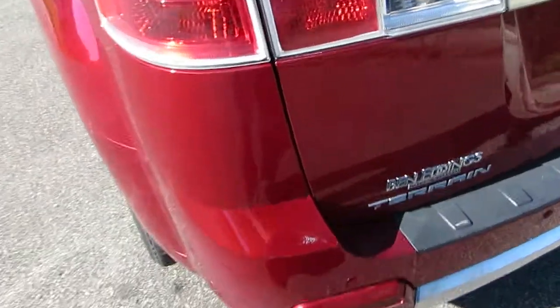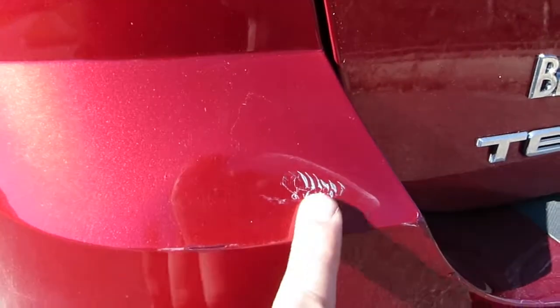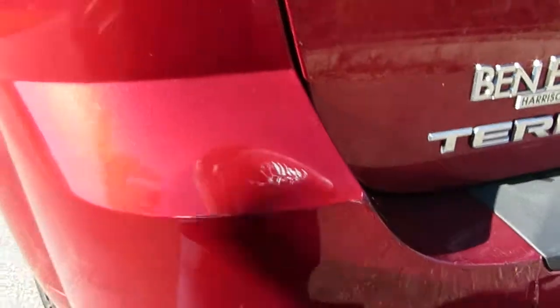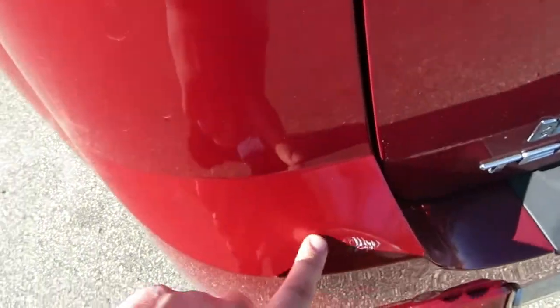Now, probably the biggest flaw on this vehicle is back here in this corner. You can see there's just kind of a little mark here on the bumper cover. Don't know really what that's from. Somebody must have backed into something, or maybe the tow truck did it, or I don't know where it came from. But that there is the biggest mark on the vehicle.